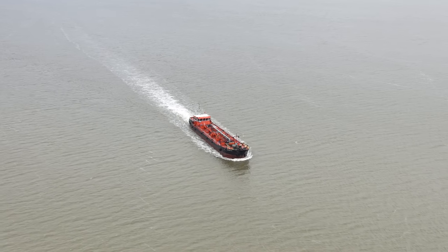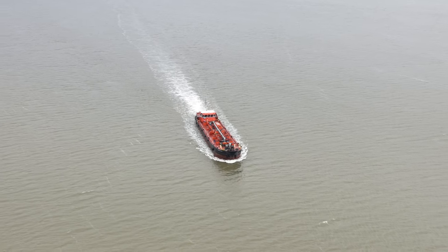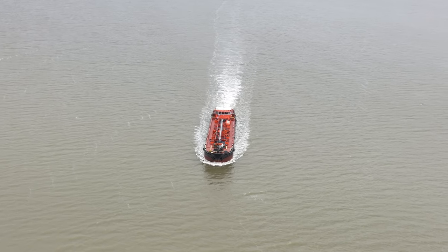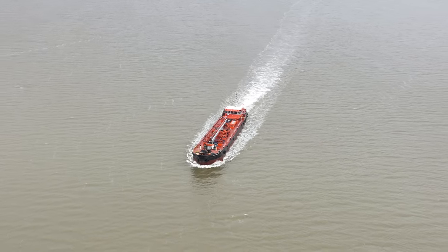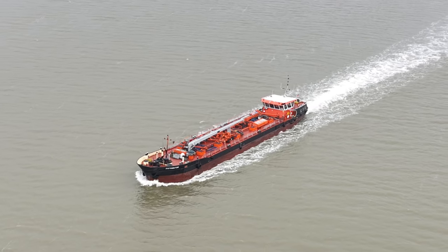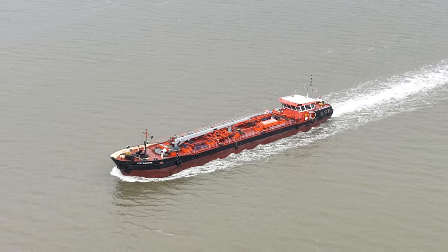Due to the bad weather we have had recently in England, it has been a while, but I am back with some footage of Distributor, which is a 60 meter inland tanker. She has a beam of 9 meters with a draft of 2.6 meters. She has a top speed of 13 knots and a cruising speed of 8 knots. She was built in 1997 and is powered by twin Caterpillar engines and is 450 gross tons.